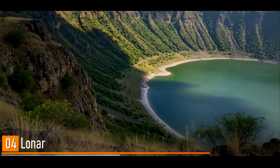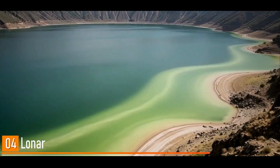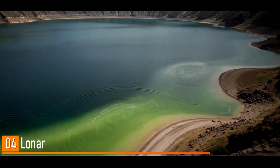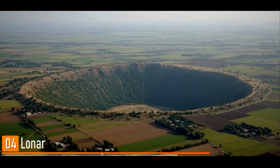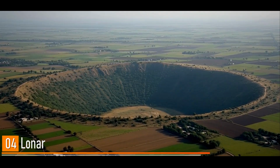In recent decades, unexplained mass animal deaths have occurred within the lake. The crater holds both religious history and biological mystery, and its chemical isolation hints at preservation beyond normal limits, preparing us for a crater defined by scale alone.